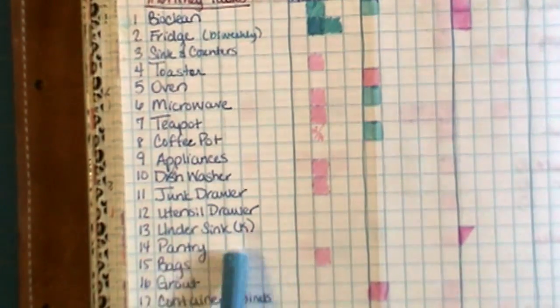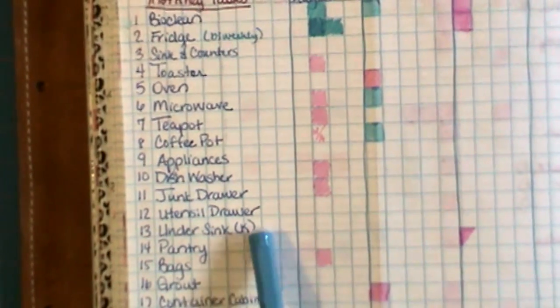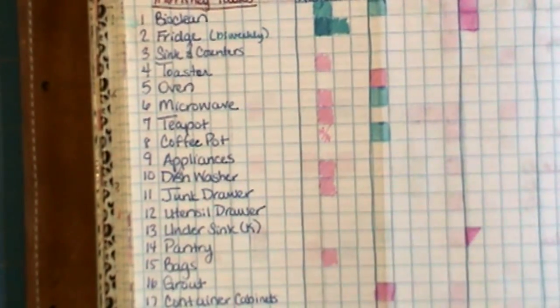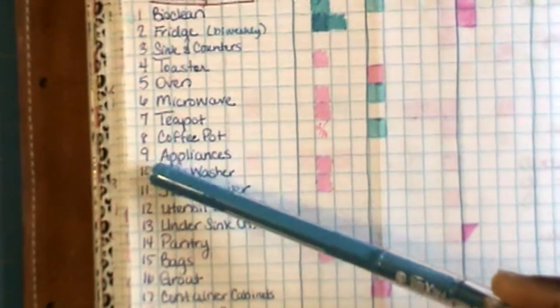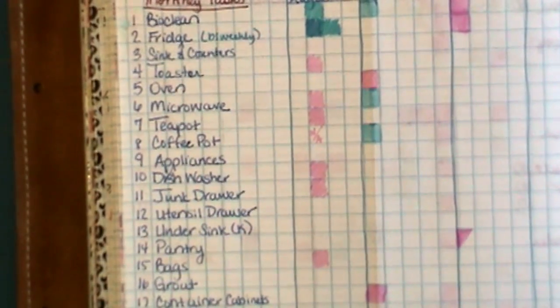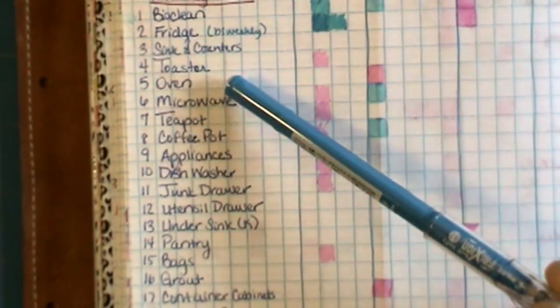So if I look here and I see, hey, I haven't cleaned the utensil drawer in a long time, that would be the next thing that I need to clean. Although I felt like it would be great to have some little thing to do every day, it actually ended up being a lot.